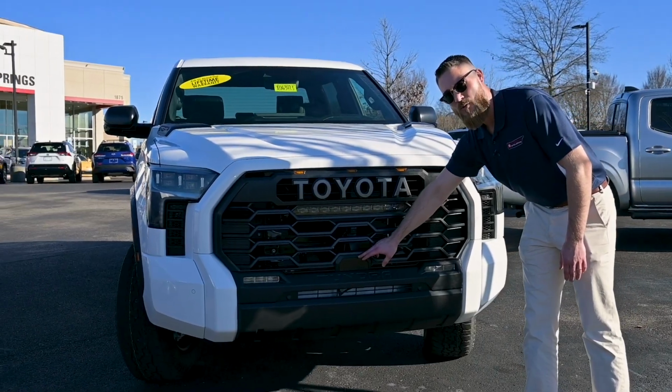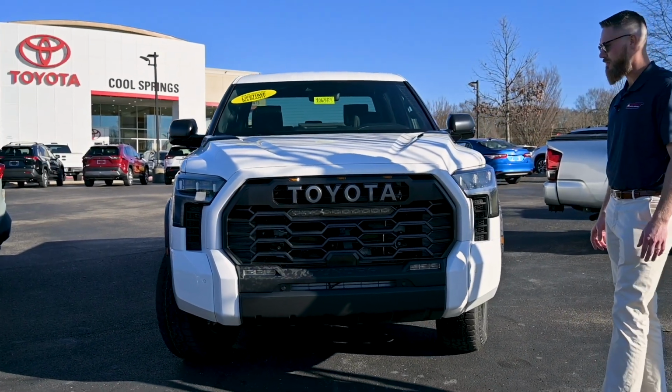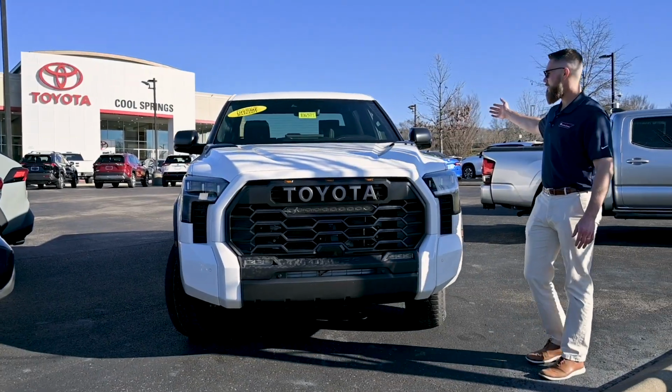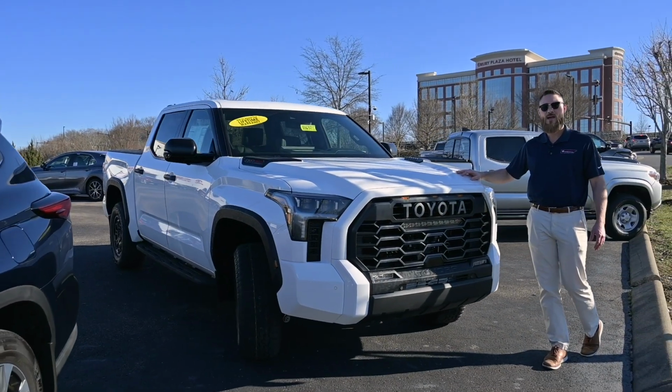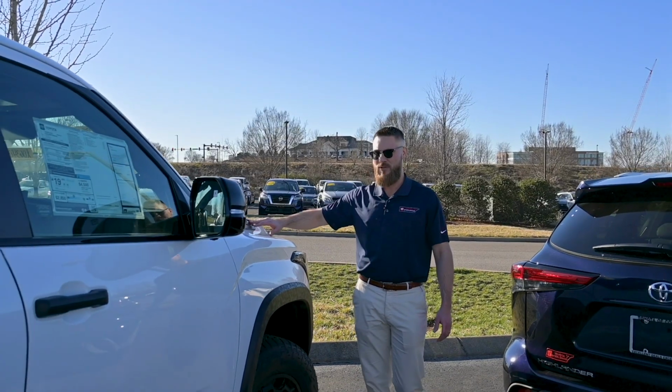Another cool thing about the Toyota Safety Sense 2.5 is going to be that full dynamic range adaptive cruise. It's going to have lane tracing, lane departure warning, blind spot monitor, your 360 camera. You're also going to have rear cross traffic warning, so when you're backing up, it'll let you know if someone's coming behind you. You've got TRD specific emblems around the truck.